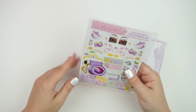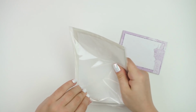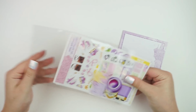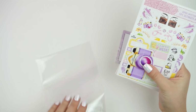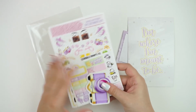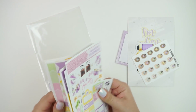This month I wanted to do kind of a modern Tangled theme, just for spring, summer, which I think is super cute. So let's go ahead and get into this. I'll go ahead and show you all of the extras first. Maybe I'll show you the extras last. Yeah, let's show you the extras last.